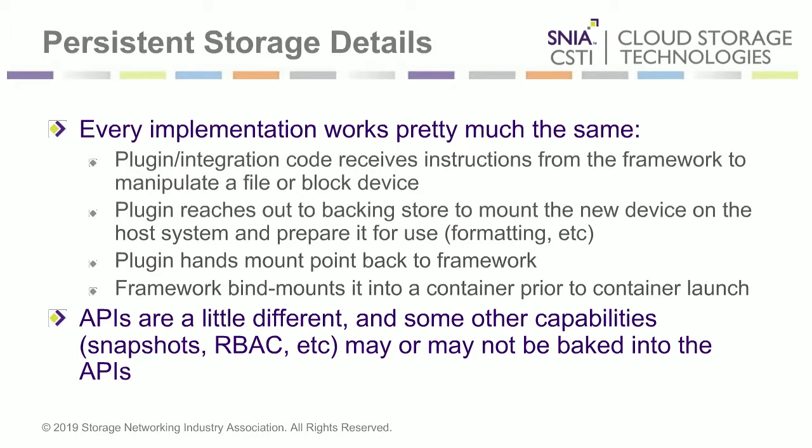So basically, every implementation, I think I covered this one in the last slide, works the same. The user says, "Hey, I need a volume," and there's a plugin or integration into that container runtime, whether it's a kube driver, a Docker volume driver, or whatever, and then the container's fabric will reach out to that plugin and ask the plugin to provision a volume. The plugin will then provision the volume, bring it back onto the host that the container is about to launch in, mount it, make sure the file system is good, and then it gets bind mounted into the container. The APIs are a touch different, and we're going to talk a little bit about that.